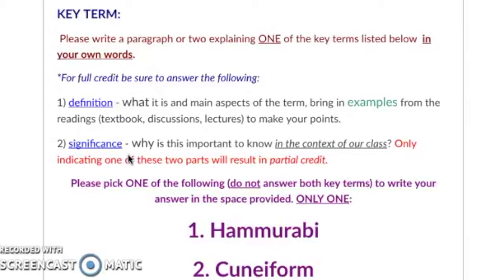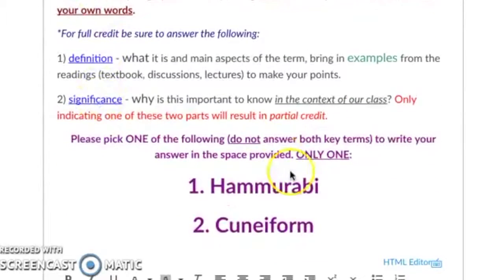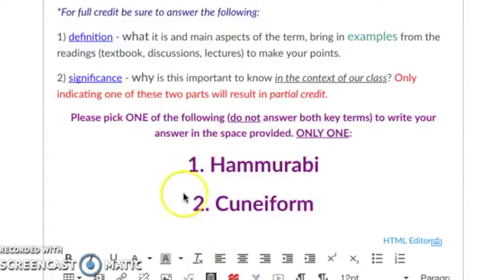All those big terms and broad themes that we've looked at, and the comparisons, help bolster and look at the significance. It's a big part of each key term. What I don't want to see is in each question you have 2 different key terms. Don't do both, only one. So you have a choice at each question which one you want to do. Pick one that you can write the most on, the definition and the significance. But you're just going to pick one.